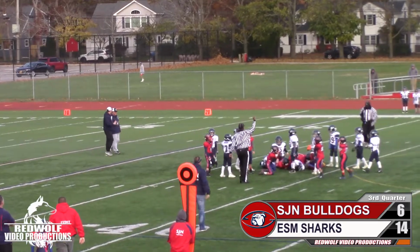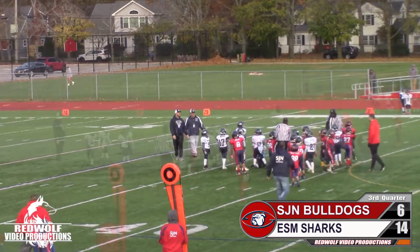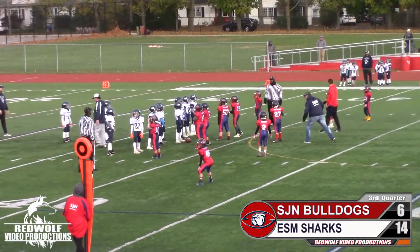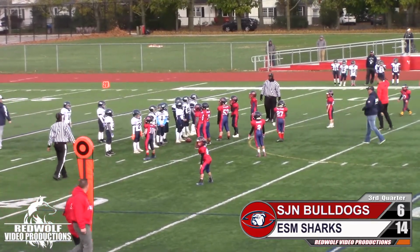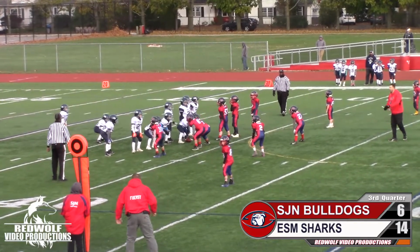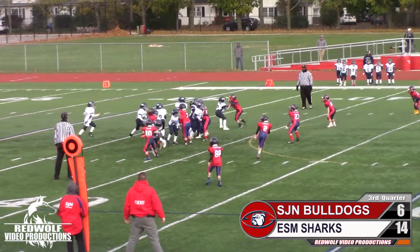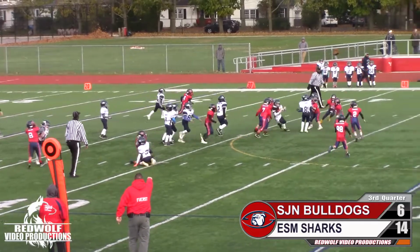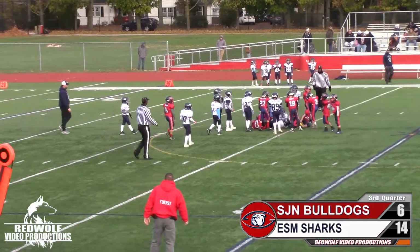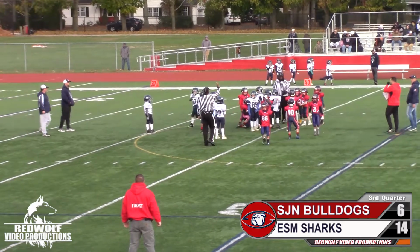All right, Bulldog gang tackle on a play up the middle. Maybe a 3-yard gain on the play. Second down and 8 to go for the ESM Sharks. Ball goes to the offensive left, cuts back up the middle. Gang tackled once again by the Bulldogs. Ball looks to be stopped at about the 44-yard line. Third down coming up.